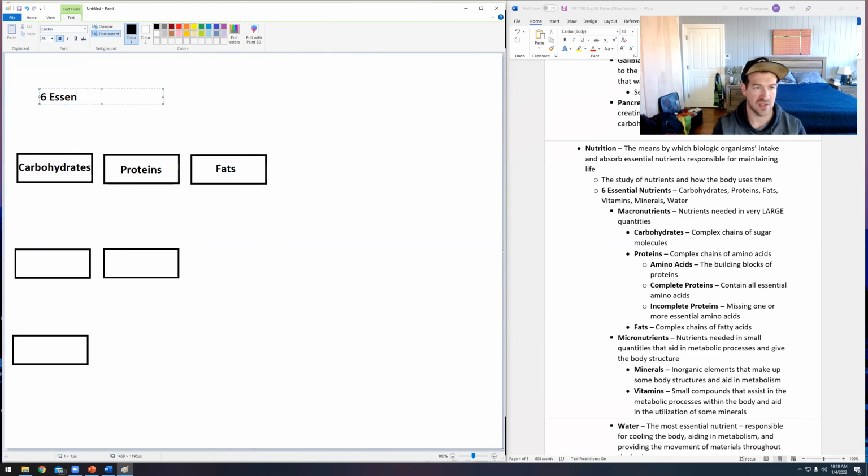Those are what we call macronutrients. So these three are macro. Macro means really big. You need these in grams every single day. A gram's not that big compared to a pound, but it is still a lot compared to milligrams or micrograms.